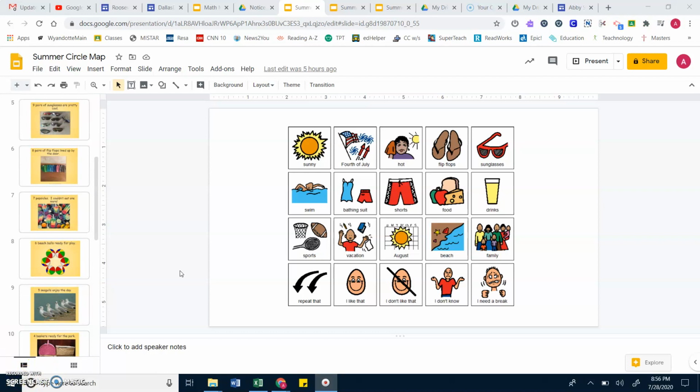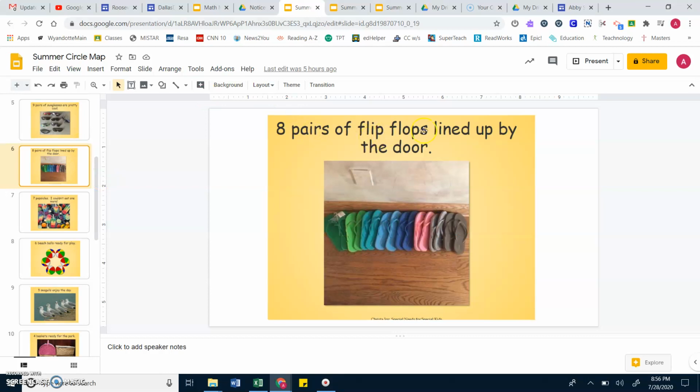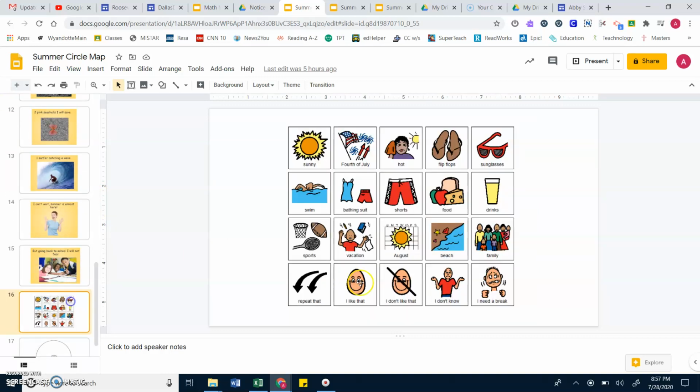So now looking at our vocabulary board, in our story there were many details that were on our vocabulary board. So I'm going to pick one, maybe two. So I remember flip-flops being one of the details in our story. It said 8 pair of flip-flops lined up by the door. So you could tell me, do you like flip-flops? I like that or I don't like that. Do you like to wear flip-flops? I know I do. I like that.